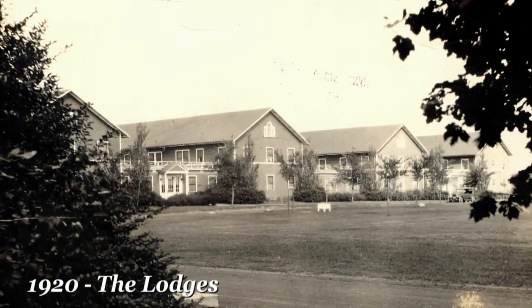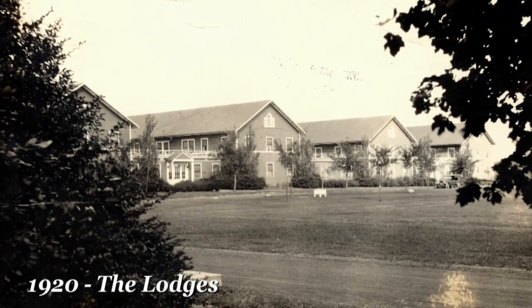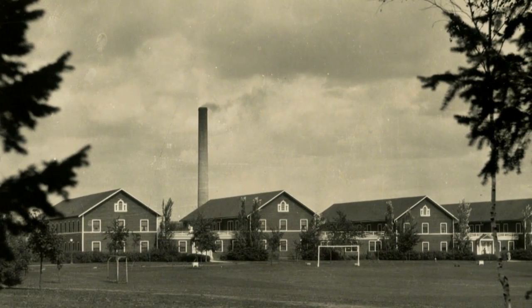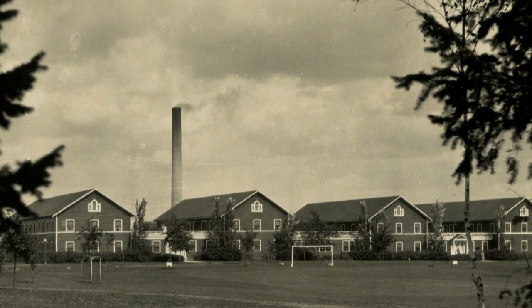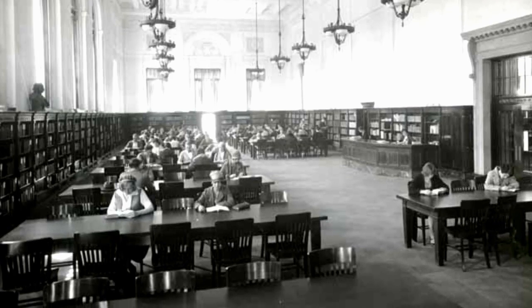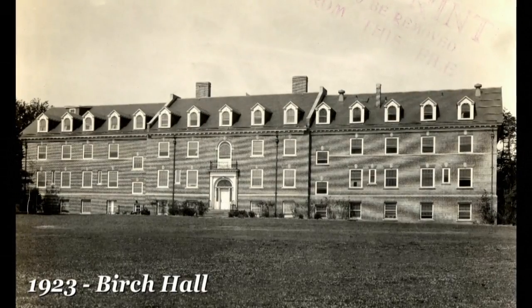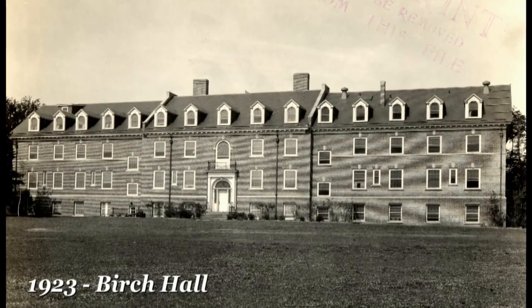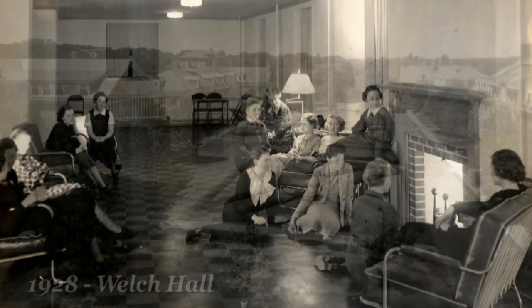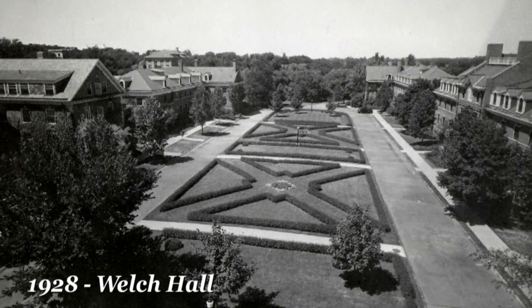The lodges were built in 1920 and were simple, rustic buildings constructed out of Army surplus supplies. They were meant to be temporary, but ended up being used for 20 years. The early 1920s saw the building of the library, a home economics building, the Memorial Union, and Birch Hall. Birch housed women and had parlors decorated in rose and ivory. Welch Hall connected to Birch and was occupied in 1928.